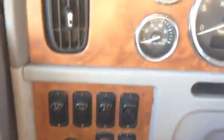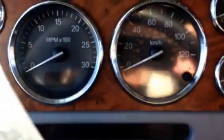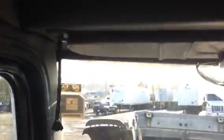I am taking my shoes off here. Reason for the pause, because the unit has been completely detailed inside. Let's come up here on the panel. Everything's nice and clean. No missing switches, no broken switches. I'm noticing a few small chips in the windshield, nothing that will fail on a CVI. I'm just showing you the upholstery here. Seats are in very good condition.